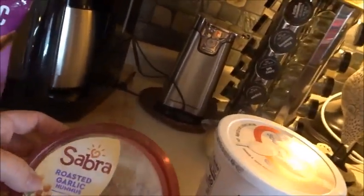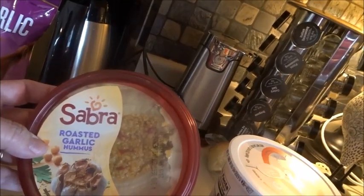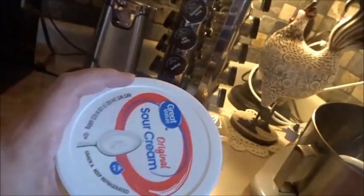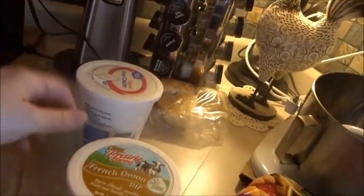Picked up some roasted hummus. I have some pretzels left over that I'll eat this with, and then I have quite a bit of carrots left too. I got a large thing of sour cream, the smaller one. I just feel like we're running out.